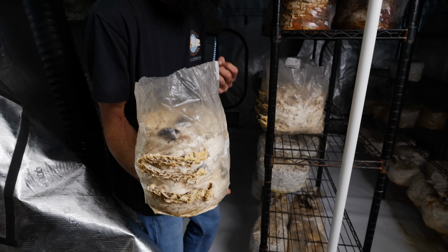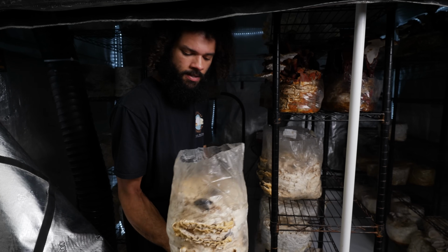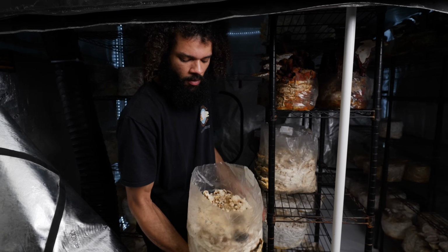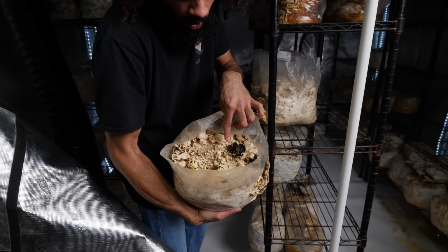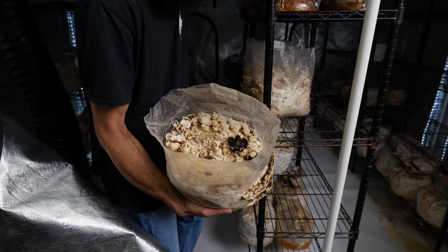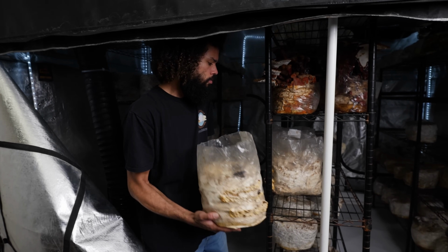As far as the mycelium goes, I've seen it colonize substrates usually within 5 to 7 days. It's one of the more aggressive ones. We've also cut the top off, and we have a little bit of turkey tail mushrooms growing right here at the top. Not much that it's producing at this point, but still something worth looking at.